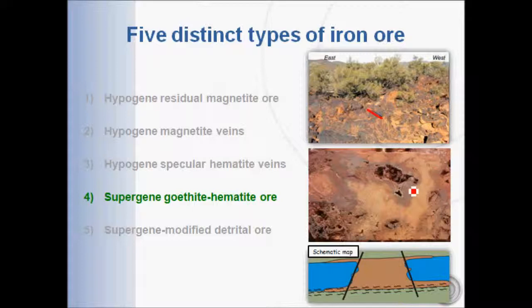And you can see the destruction of the banding within the BIF, and now it's quite a mottled texture with cavities, and comprises mostly goethite and hematite. So no preservation of the original texture. And it's controlled by brittle faults, which have let near-surface fluids percolate through the banded iron formation, dissolve the silica, and we have a concentration in iron oxides, which are generally the hydrous iron oxides of goethite.